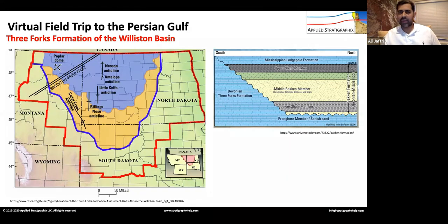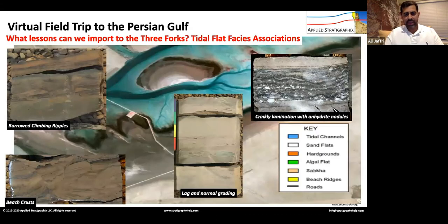Next thing we'll talk about, I am getting ready to wrap up here, is the Three Forks Formation. So this formation underlies the Bakken, and it's separated by the lower Bakken Shale. This is what charges the Three Forks. And in the Three Forks, the primary reservoir is these dolomite mudstones with microporosity. So super low porosity. We're talking about permeabilities in the nanodarcy range.